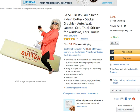This is Paula Deen. For those of you who don't know Paula Deen, she used to have a cooking show on the Food Network channel, but she was pulled off. She's no longer on there, and she's riding a stick of butter. Why? Because she was known for butter. Butter, y'all! Everything that she would fix would have butter in it.